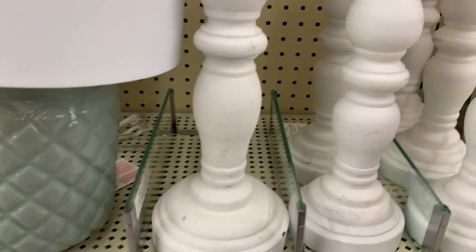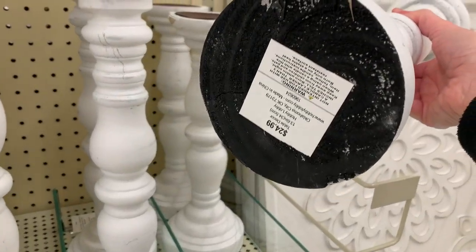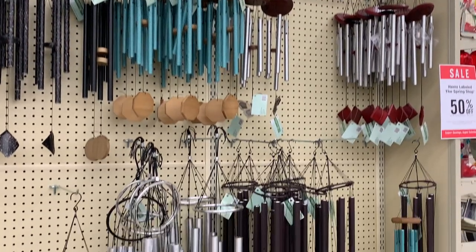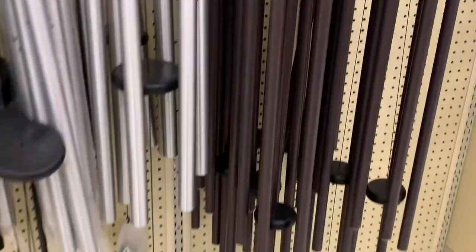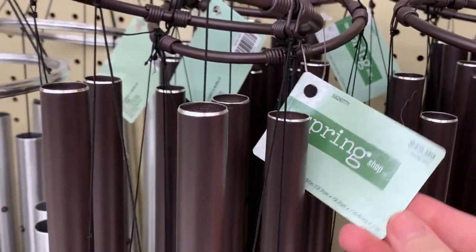And last but not least, I had to point out these white candle holders. Such a pretty look. This would look nice if you wanted to put these on your fireplace mantle or even down below in front of your fireplace. And also I can envision putting those on a longer dining room table. That would be a nice look.